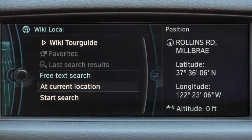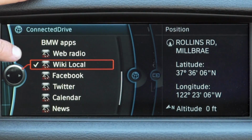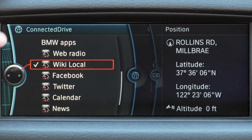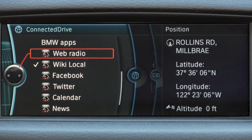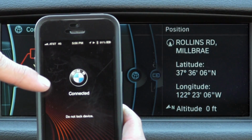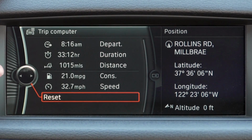As far as feature sets in BMW Connected Drive, the BMW apps will set you back $250 in addition to your regular navigation bump up from the base price. You of course get web radio, and as you would expect, all these services use data services on your phone, so your smartphone needs to have those data services available, and you have to have the BMW Connected app loaded on your smartphone. iDrive also offers a trip computer.